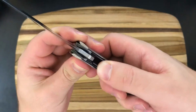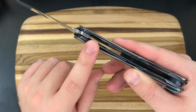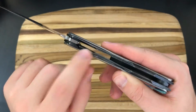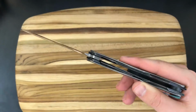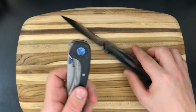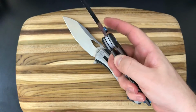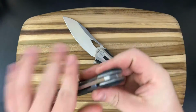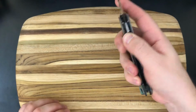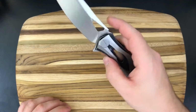And so when you do this a few times, coupled with the fact that the force required to disengage this lock bar is very high compared to some of the other flippers that I have. If you compare it to the Sequoia, actually, the Sequoia, it's like all day long. I can push that out of the way. Not a problem. Not hard at all. This one, not so much. This one really takes some forethought and some effort.